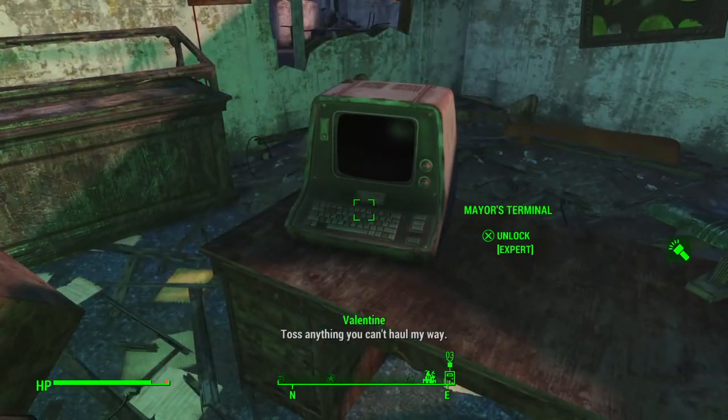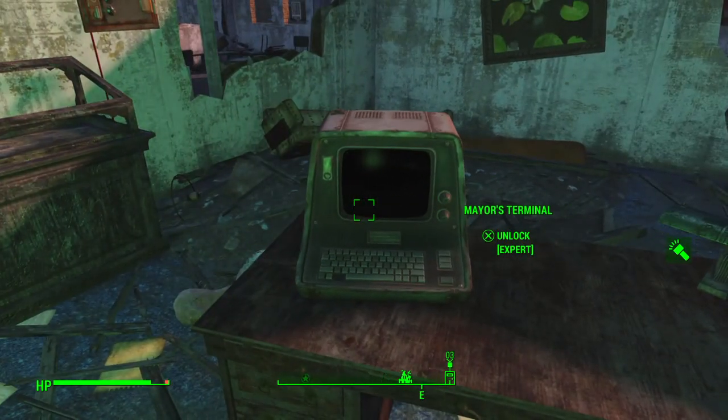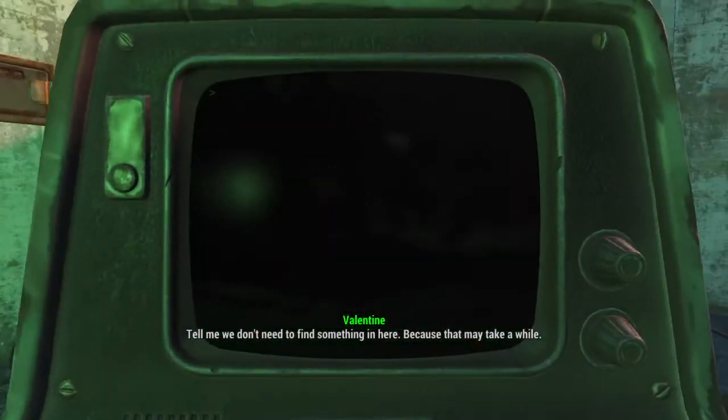Hey, toss anything you can't haul my way. There is the mayor's terminal, and I am going to hack that myself. Tell me we don't need to find some.